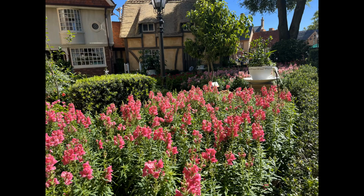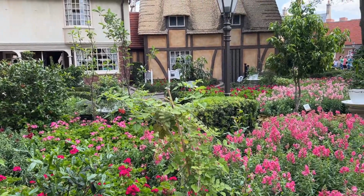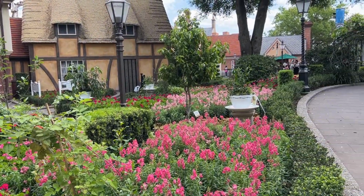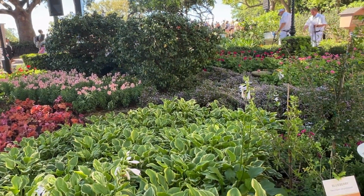I really enjoy the flowers in this English garden. An informal cottage garden is one of my favorite styles. Give me all the lavender, daisies, and snapdragons. The hostas and ivy also look lovely under the shaded canopy of a large oak.